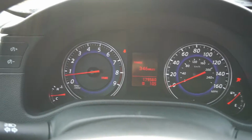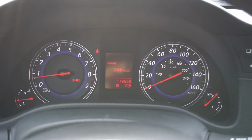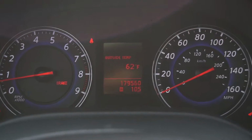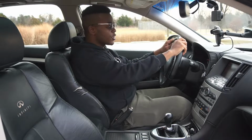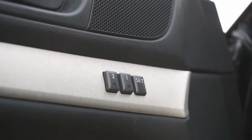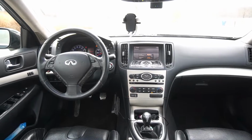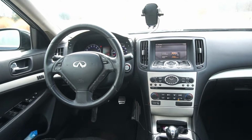Now the gauges are pretty simple. Of course, there are no digital readouts because this is 2008, but there is a little center display which you can scroll through for various information, mostly about the mileage and trip computer. One nice thing, because this has a power adjustable steering column, is that the memory works for the steering wheel, the seats, and the mirrors.